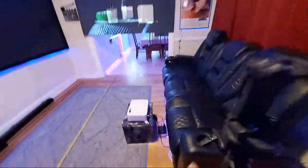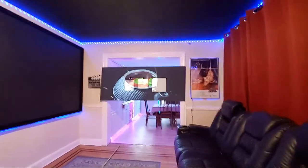And this is the reason why when you set up your stand, you make sure your power button is not right underneath your stand, because you will turn off your video.